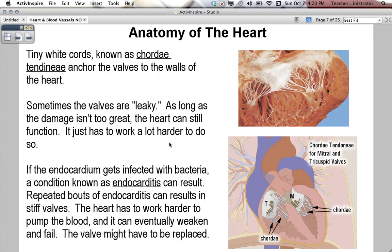So if the valve gets damaged enough, you're probably going to have it replaced. And one of the reasons the valves might get damaged is due to infection inside your heart, which is known as endocarditis. If the endocardium, remember that innermost layer, gets infected, it's called endocarditis. Itis meaning inflammation. And so this is inflammation inside the heart. And if you get repeated bouts of that, then the cords become stiff, the valves become stiff, and so then they won't work as well, and so then the blood isn't getting pumped out as well as it should. It kind of gets leaked back in, and so then it can eventually weaken and fail, and then you might have to have it replaced.